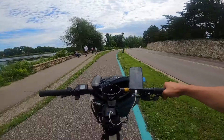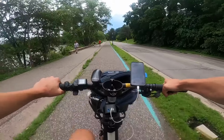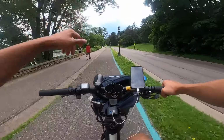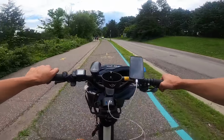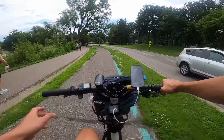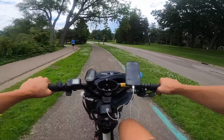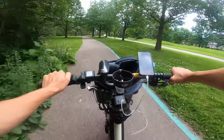So hopefully one day they repave it, because it's definitely due for a repaving. And the Como Lake bike path goes around the whole lake. And it's really not so much a commuter path as it is just a recreational path. But when you consider where it's located in the middle of a city, a lot of people use it for commuting. Yeah, but you can see just how bumpy it is.